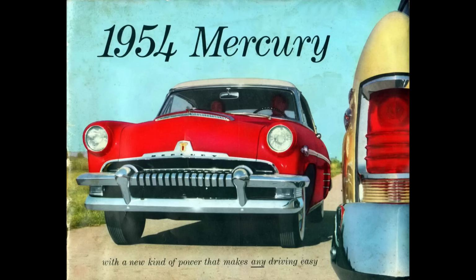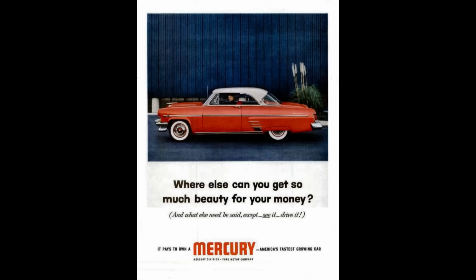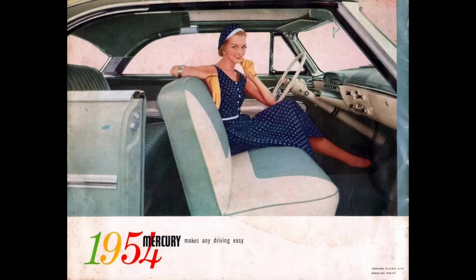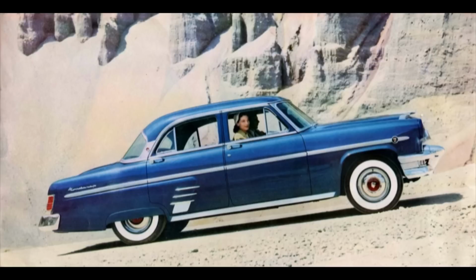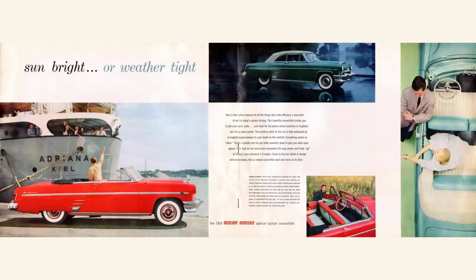1954 Mercury was broken down into two model lines, the Custom and the Monterey. Mercury offered the Monterey as a separate series from 1952 to 1974. The Monterey was named after Monterey Bay, which is located in California. Offered in 7 generations. 1954 falls in the second generation, which had a production run from 1952 to 1954. Could be had as a 4-door sedan, 2-door hardtop, 4-door wagon, 2-door convertible.